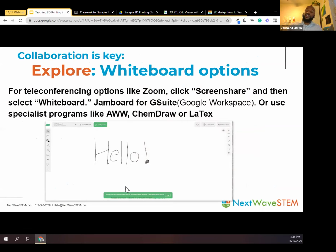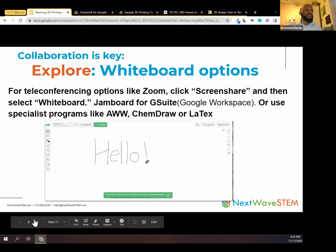They're also using expanded collaboration tools. When we think of G Suite, Jamboard has been added to our Google Meet space for many of us, or they may even be using specialist drawing and markup technologies. When we think about AWW or ChemDraw for our advanced science students, or LaTeX for those who are publishing scholarly articles, these things become available for our students to actually work together collaboratively.